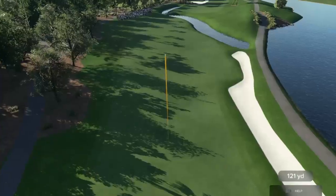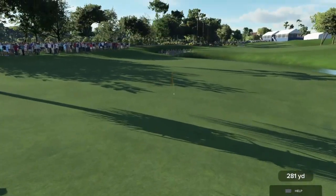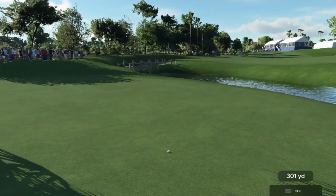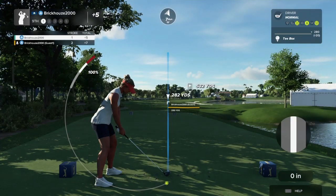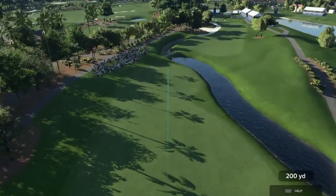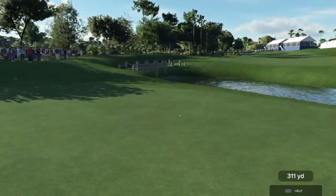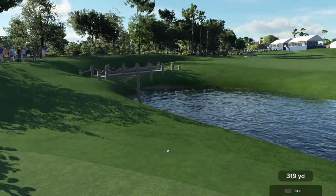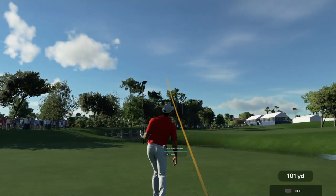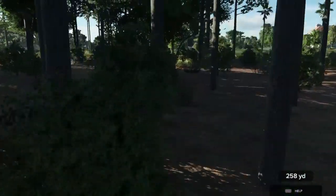Oh, just smashed that. Okay, time for the leader of the pack to tee off here. Whoops. We've got about 235 from here. Yep, that swing was a little bit off. Yikes, look out.